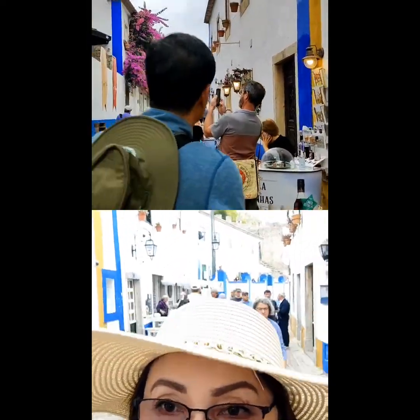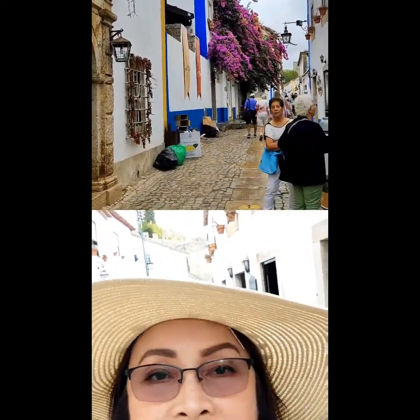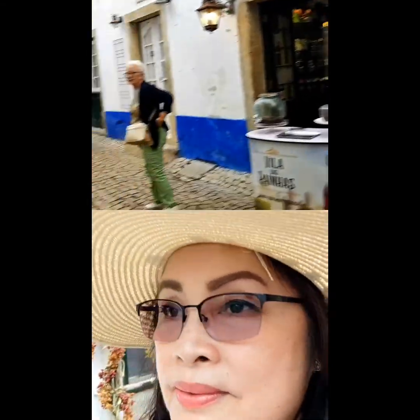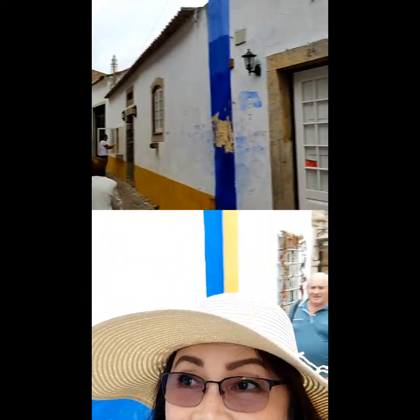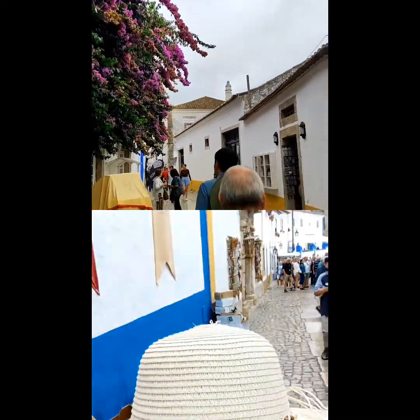Ganda naman ng bougainvilleas. Oh, that's a nice one. Okay lang. Magharap ka dito. Oh. Ano na? Ganda lang. Oh, ang ganda ng bougainvilleas.